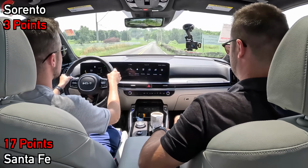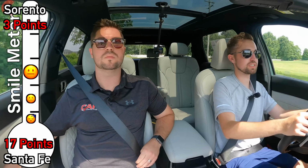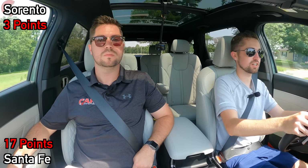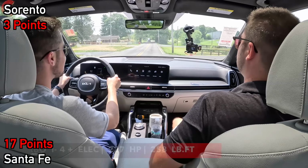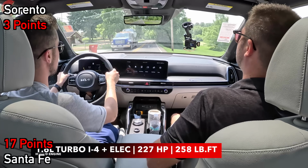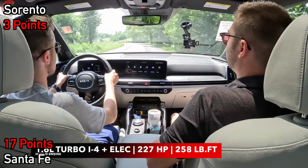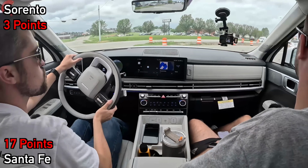Alright, so that was taking it up to 60 miles per hour. Now, obviously, the hybrid is going to be a fundamentally different powertrain arrangement versus the ICE models. There's actually 4 different powertrains that you can choose across the entire Sorento lineup, so you've got a lot of different choices. For the hybrid, though, specifically, you're looking at the 1.6-liter turbocharged 4-cylinder engine, but of course that is supported by your battery electric componentry, and your total system, again, is 227 horsepower and 258 pound-feet of torque.